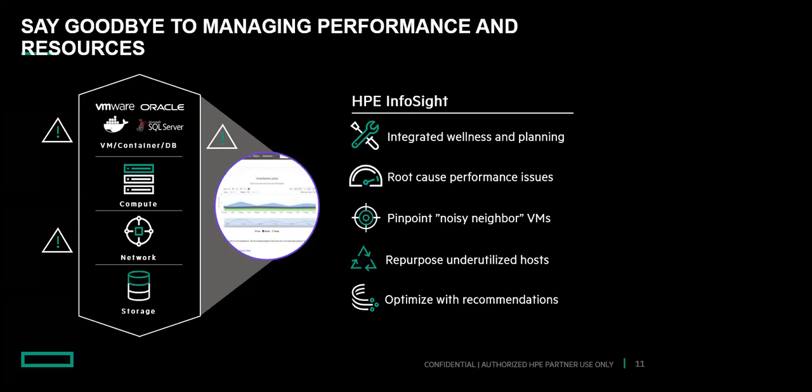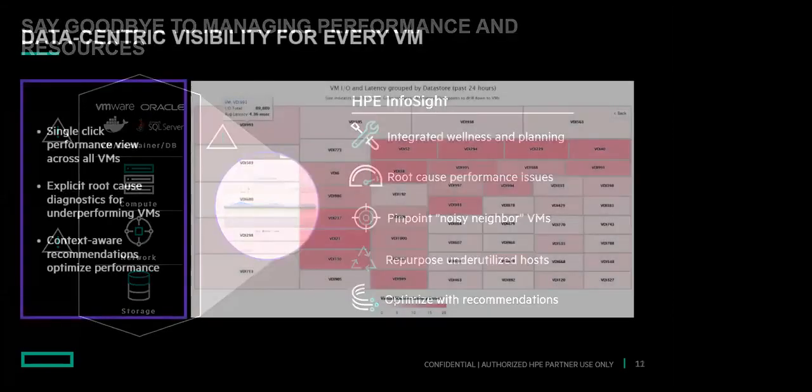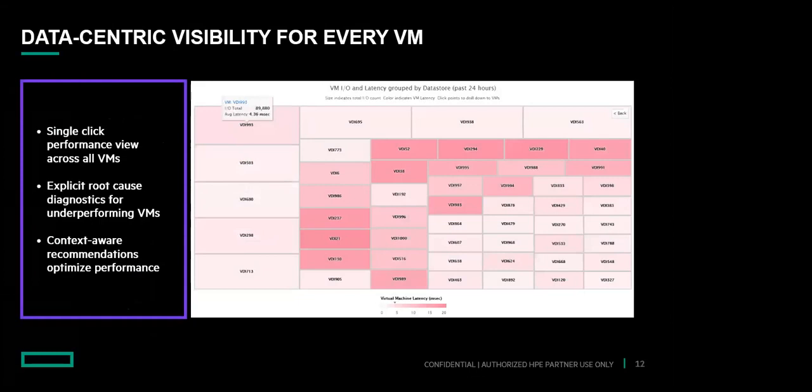Obviously, because of this AI engine, it would give you a recommendation, remediations, that this is the best practice. Following these best practices would obviously increase the life cycle of the infrastructure, and also the performance of the infrastructure. So this is the snapshot which I was talking about, showing us the VM IO latency group at the data store, for the past 24 hours.